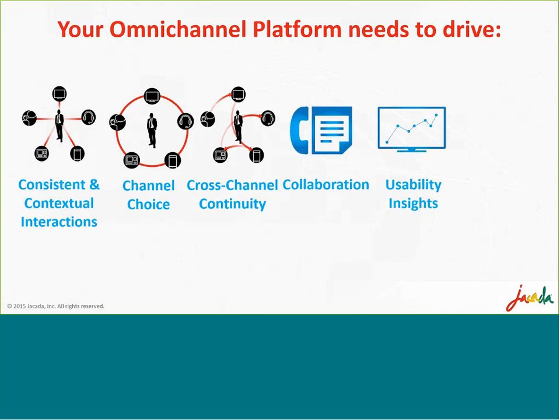Usability insights. It's key to understand how your members are engaging you, what channels are they working on, how are they changing channels, and perhaps most importantly, what are the friction points? What are the points that are causing them not to be successful in their self-service efforts, and where are they having to repeat themselves? And the last, and this is probably the biggest of all, is business agility. Everything that I've described up to this point can be done using existing technologies.